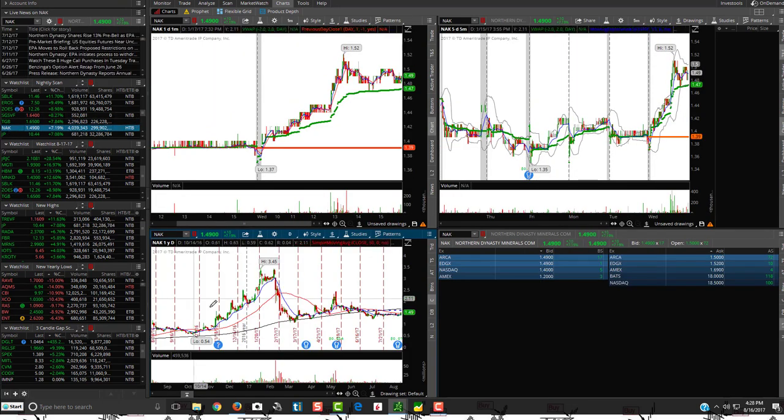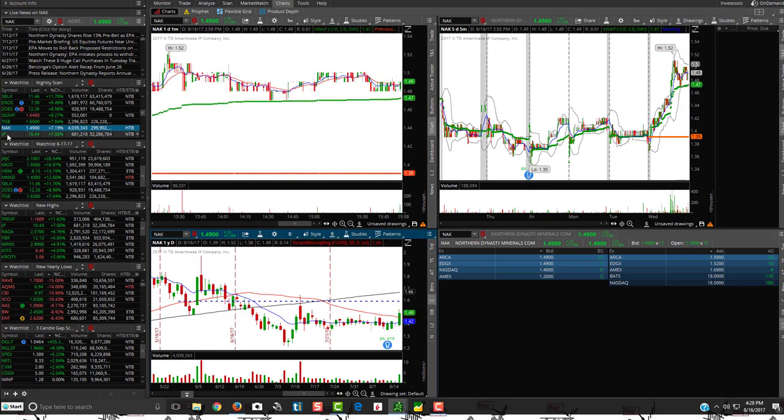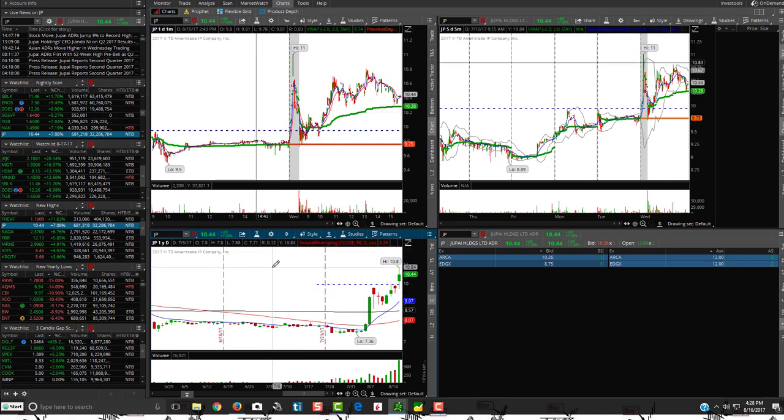NAK. Not a big fan of this one. It's a little choppy. JP. So this one did break. This is an ascending triangle. You'll see right up here, an ascending triangle broke above. Now you want to see if it can break above the 1080 marker.